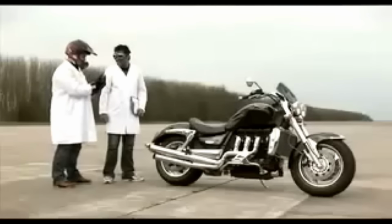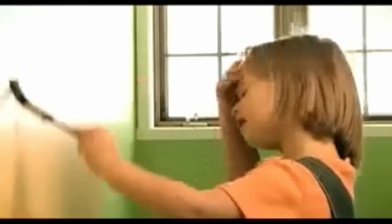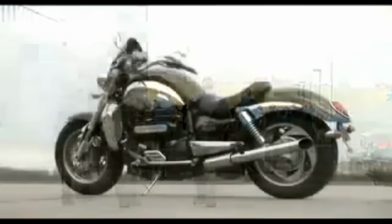Testing passed, the bikes are finished, and are finally equipped with their riders, who come off independent production lines throughout the world, all keen to enjoy the thrills the Rocket 3 has to offer. And the satisfied Triumph workers head home after another hard day building the Rocket 3.